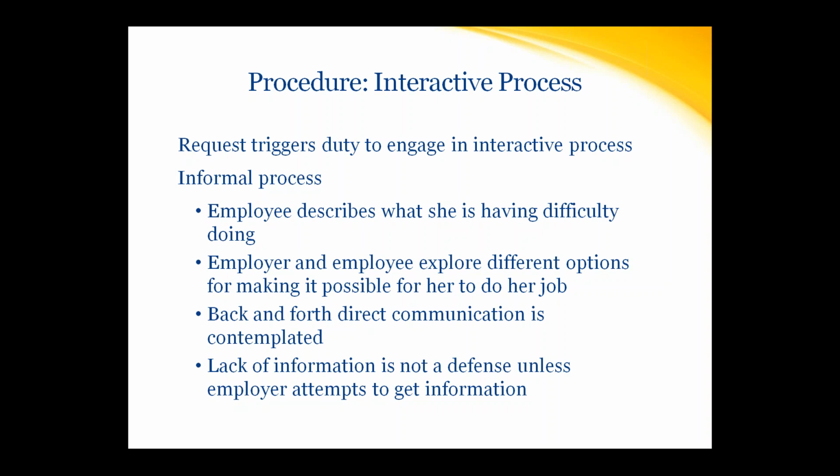And the idea is that both sides are supposed to talk through the effectiveness and the reasonableness of each one of these alternatives. And it's important to know that if the employer feels it doesn't have enough information to decide about a reasonable accommodation, that's not a reason for not providing it. The employer has the obligation to go and get some additional information.